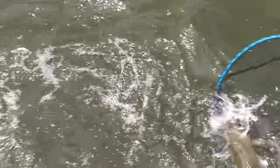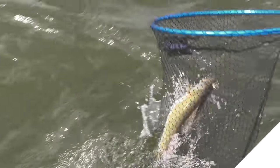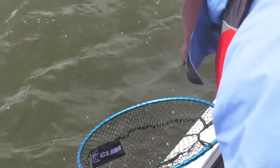Giving a good fight. There he is. Oh, my. Almost knocked him out. There we go. Nice. Another dandy. That's a respectable fish.